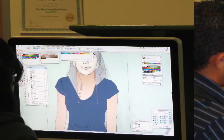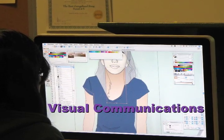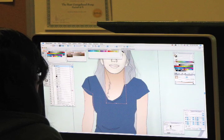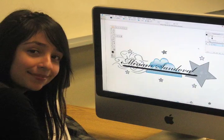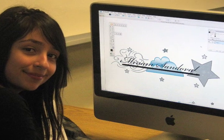This is a project-based class where students produce logos, posters, magazine covers, create a self-portrait, and produce product illustrations on their own state-of-the-art Macintosh computer.